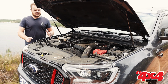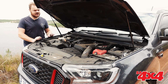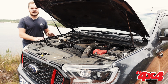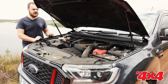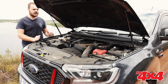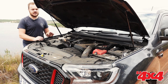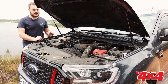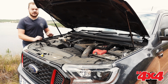Under the bonnet, as I mentioned, this is the 2-liter bi-turbo. Power figures 157 kilowatts, 500 newton meters, and combined with that 10-speed gearbox, this car always has the power that you need. And not just does it have all the power that you'll ever need, it returns incredible fuel economy. On my 80-kilometer round commute to the office and back, I averaged 7.2 liters per 100, which to me just blows my mind.